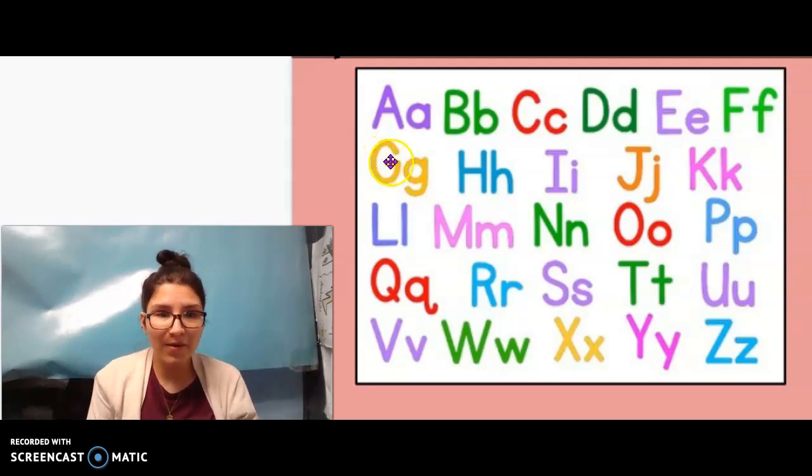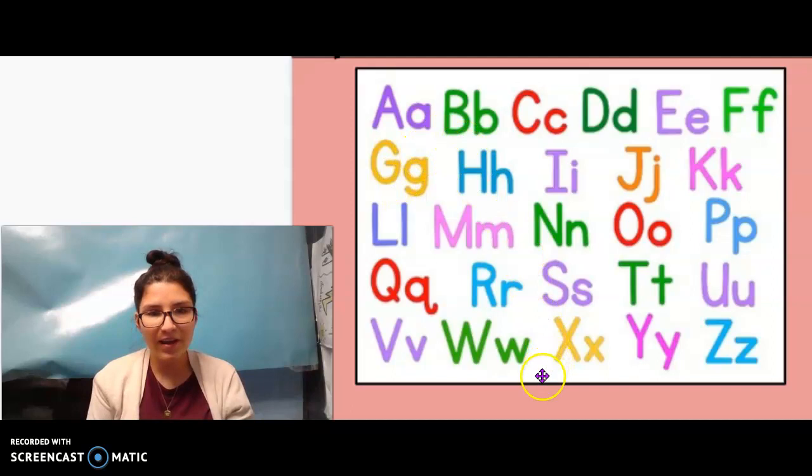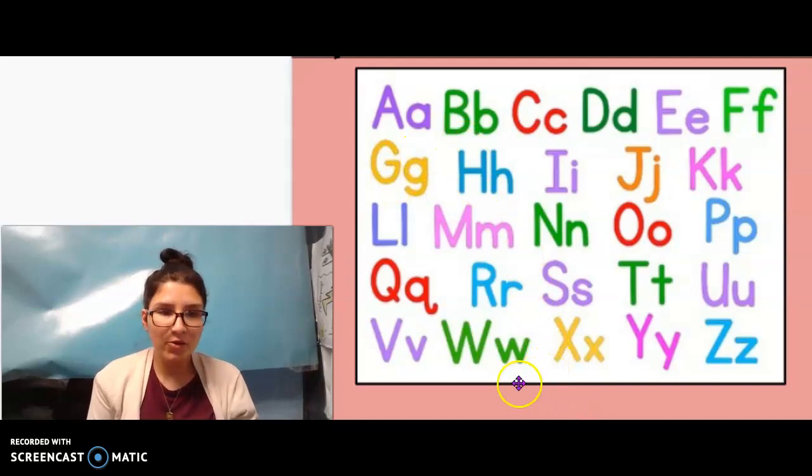Well, one's a capital A and one's a lowercase a, right? One's a capital B, one's a lowercase b. So that's why you have one big letter and one small letter. One is a capital and one is a lowercase letter, okay? And I want to point that out because in the story we're about to read, you're going to see capital letters and lowercase letters, okay? So let's go ahead and get started on our read aloud.